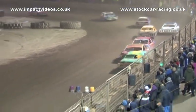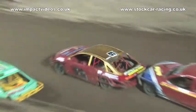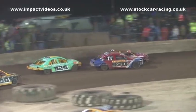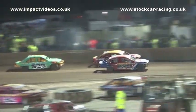But Simon Venai now trying to walk his way back to the front of this. So Venai leading back through on the inside, and he gets the lead as James Roos hits second round.